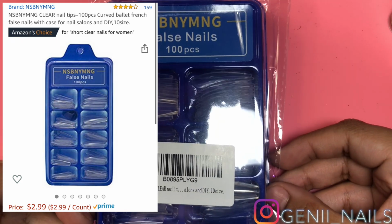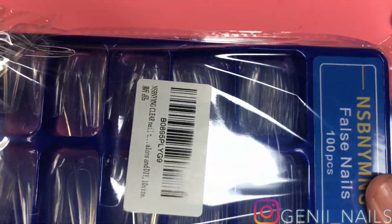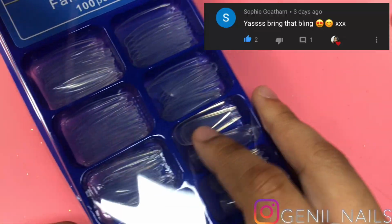Here I'm showing you guys some full cover nail tips. They are in clear, 100 pieces. I definitely love the quality of these because they were soft by the cuticle area and then very sturdy towards the bottom, which is exactly the way that I prefer my full cover nail tips. So it was definitely a great find.